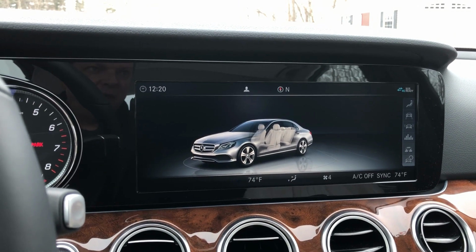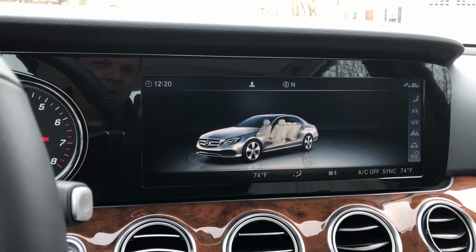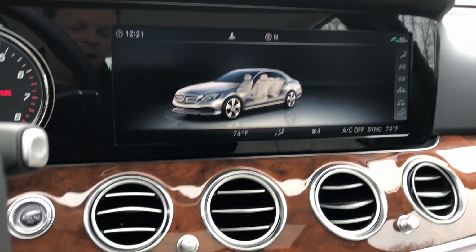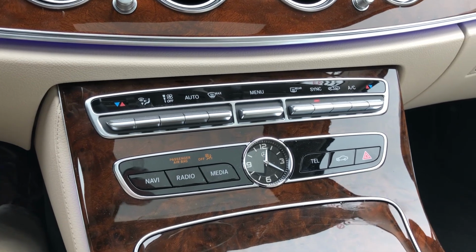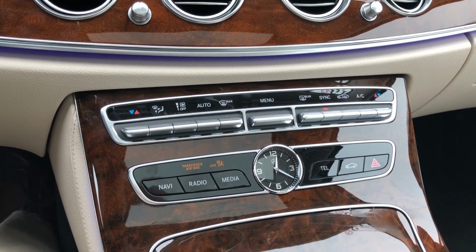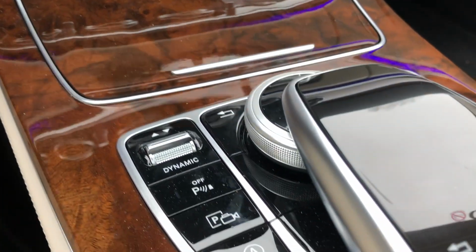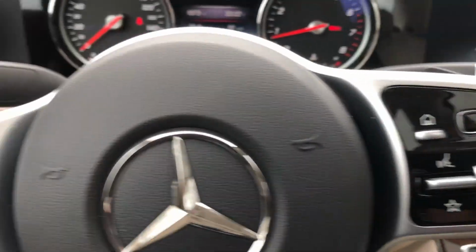At 62, that's a low-end E-Class. This car will go over 70 if you get it fully equipped, and at that point, there's a lot of cars you can buy for that kind of money. So that motor, in my opinion, was less than ideal. If you go into the E450, that car is about $4,000 more in base price. And if you're a car guy like me, it's probably worth it.